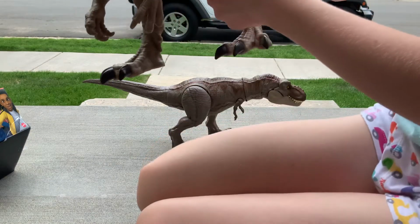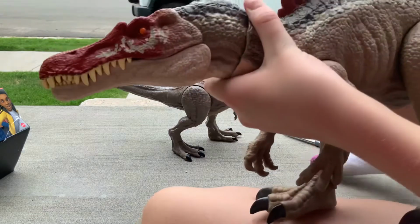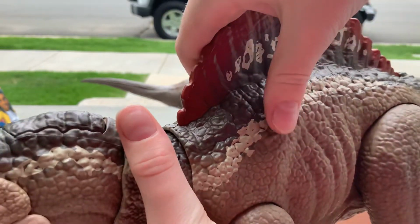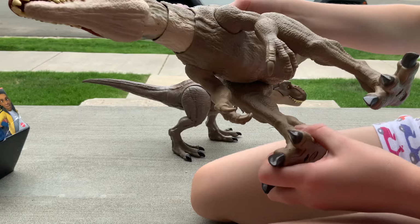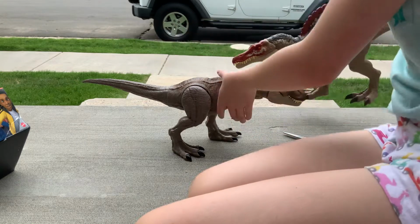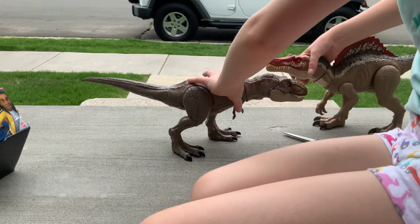And also, you guys, the sail is kind of a hollow, rubbery material. It's not really rubbery, it's still the same plastic, but yeah, the whole figure actually looks incredible. So that is the Extreme Chompin Spinosaurus from Mattel.